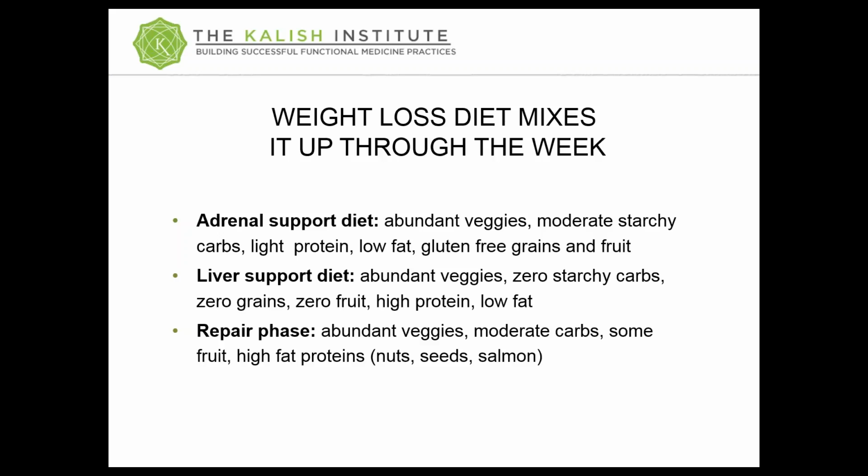That's represented really well in a book called The Fast Metabolism Diet. And The Fast Metabolism Diet is by Haley Pomeroy. She talks about doing each of these diets for a couple of days during the week. There are other doctors that'll do an adrenal, a liver, and a repair diet, maybe a week or even as long as a month of each one of these, and rotate them through. The idea is that we're mixing it up.